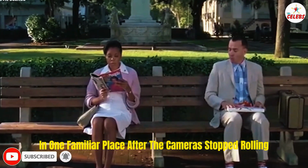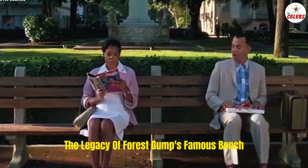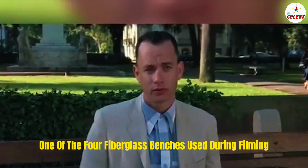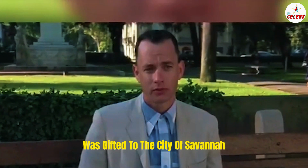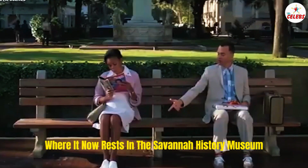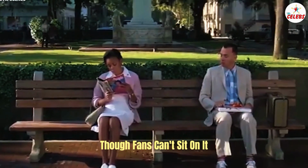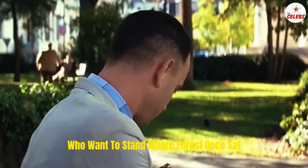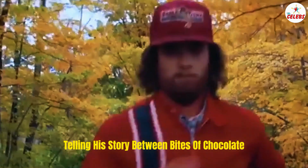After the cameras stopped rolling, the legacy of Forrest Gump's famous bench continued to grow. One of the 4 fiberglass benches used during filming was gifted to the city of Savannah, where it now rests in the Savannah History Museum. Though fans can't sit on it, the bench draws countless visitors who want to stand where Forrest once sat, telling his story between bites of chocolate.